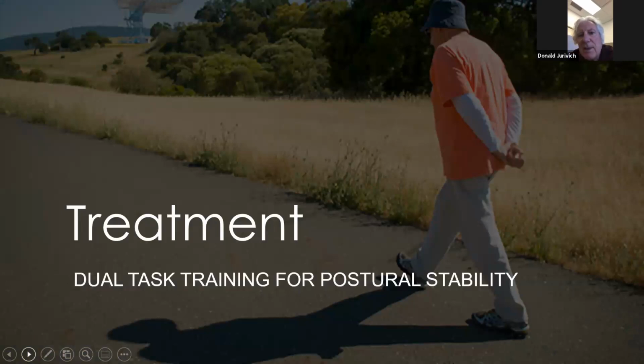Oh, I wanted to mention dual task training. This is important. Even though this might not particularly help cognition, dual task training for what we call postural stability is where somebody, when they're walking, will count backwards or say the alphabet backwards. These are ways to distract the cortical processes, and it forces the brainstem to pay closer attention, if you will, to gait and balance.